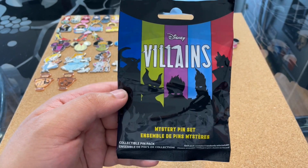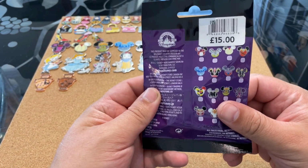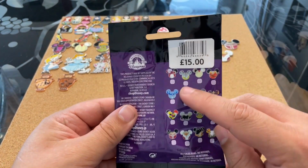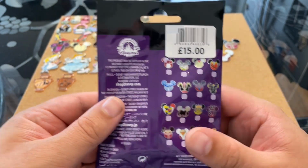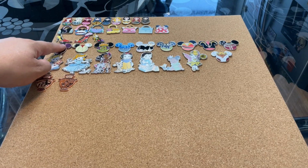So I am very excited to see what we get in here. As I say, these are £15. Here's a close-up of the ones you can get. As a reminder, these are the ones we got last time.